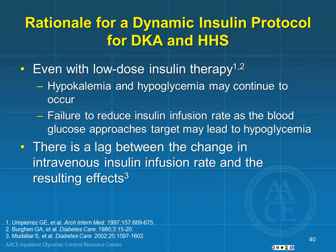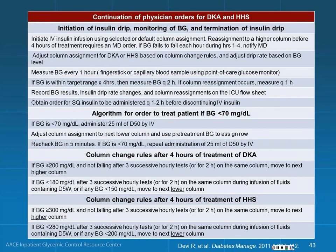Otherwise, you will end up with severe hypoglycemic episodes. So this is the general continuation orders for DKA and hyperosmolar states. And you have different algorithm sets. I won't go through this in detail because different algorithms differ in how quickly they will bring these things down.